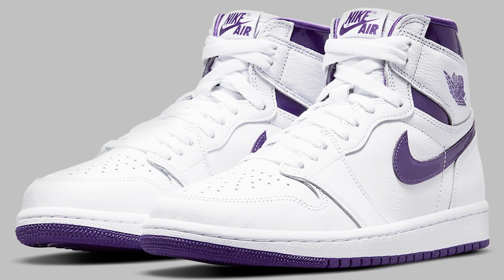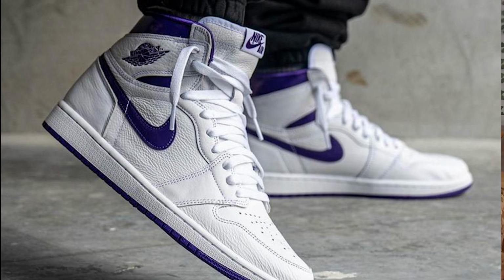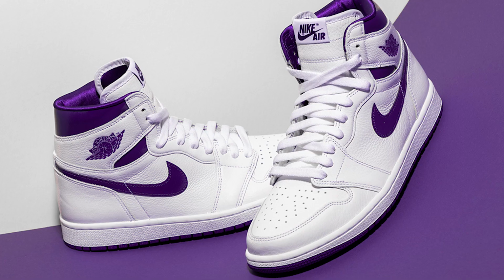Next up, we have the women's Jordan 1 Purple. Personally, I don't think there's anything special about this release. Most likely we won't be going for it just because the resale is already pretty low, and I'm sure stock is going to be pretty decent.